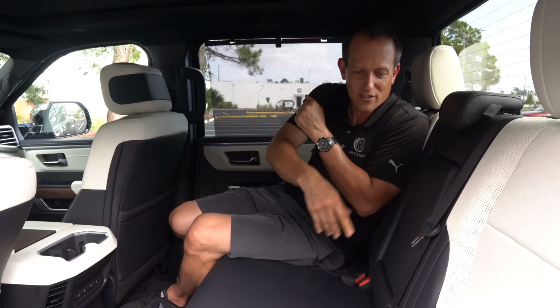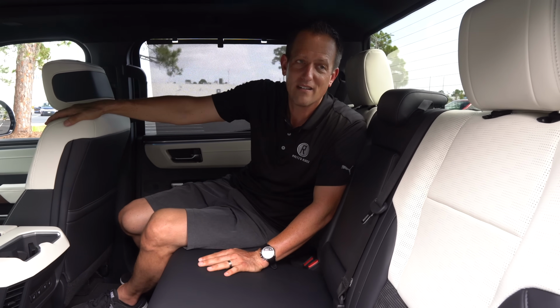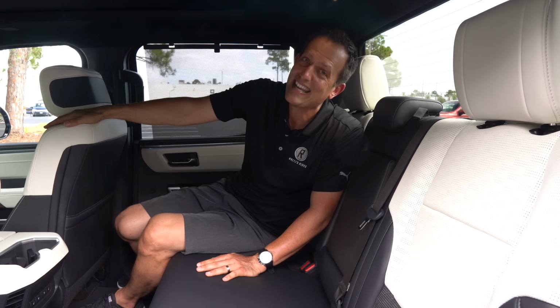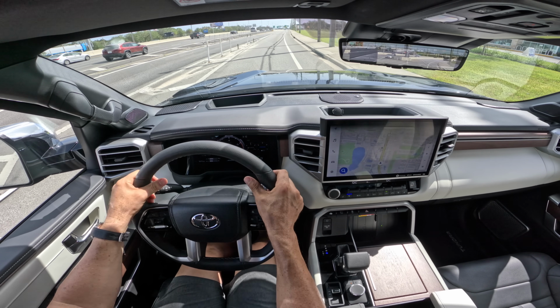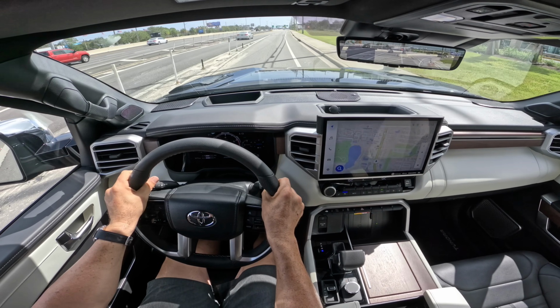2 cup holders. They did the seats just as nicely in the back as they did up front, but it's about that time. If you're ready, I'm ready. Let's go for a spin in this Capstone. All right, guys, we're in this 2023 Capstone grade of the Tundra. I have it in sport mode, and we're gonna go on throttle. On throttle, here we go.